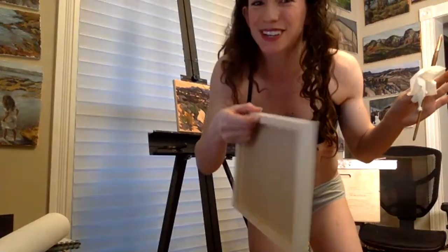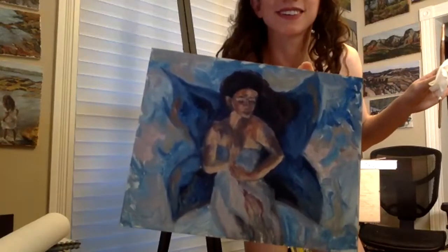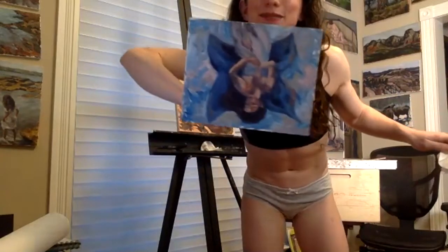I was just showing some work from a previous time of doing a live painting, and the light was horrible and the board was this really weird thing, and it's right side up and it's not really done. So this is the weird upside down angel, and it needs a little bit more work, but there, upside down angel, right side up. Angel, butterfly, I don't know. So yeah, that was that.